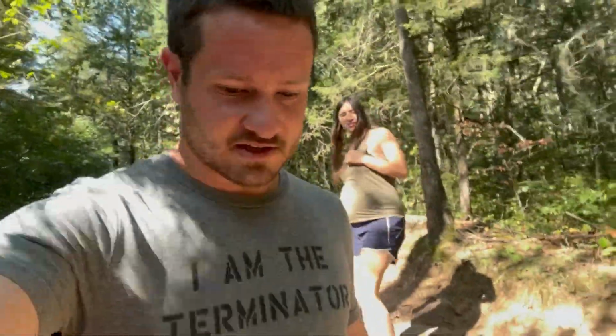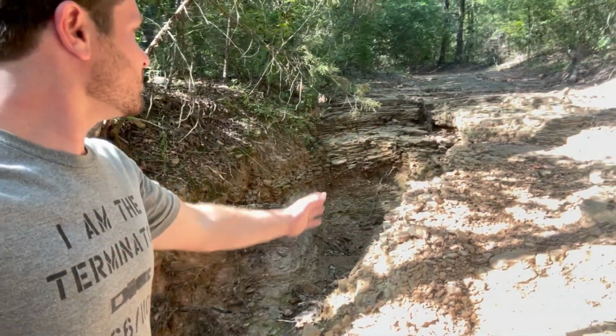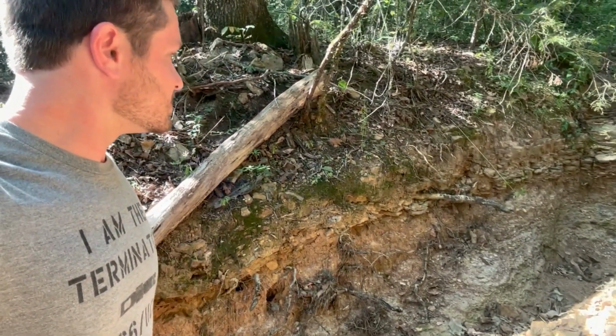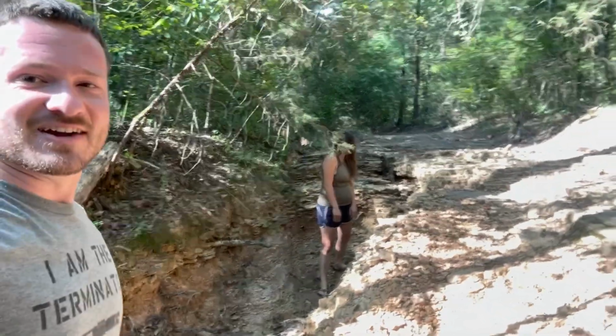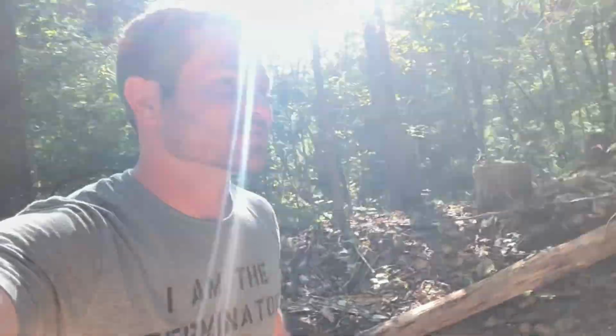Well, we've come across a spot with a big hole. And I don't think we can climb this. That's the hole. We might get around it, but if we slid off in there, we'd be stuck. It's deep. It's a very big rut. That rut's about 5 feet deep. Oh, and a little bit wet.